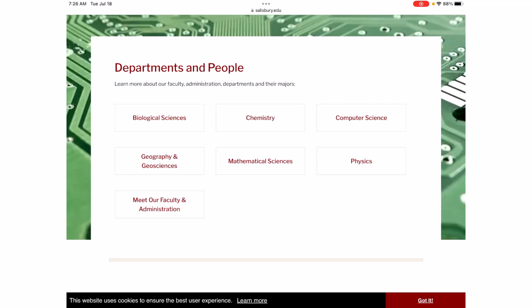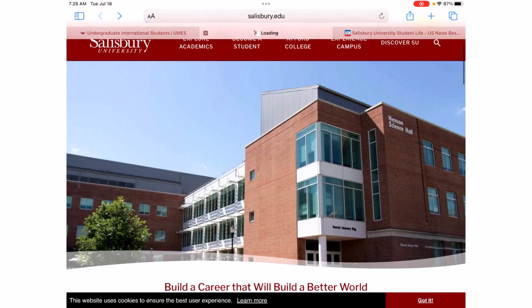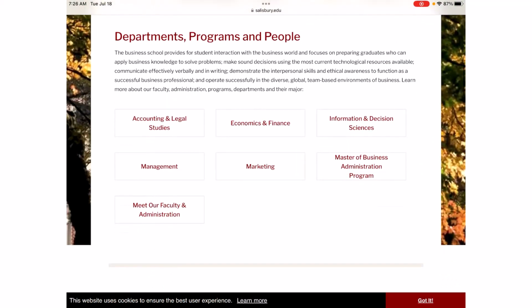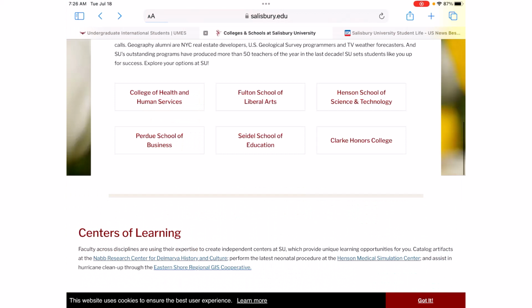Biological sciences, chemistry, computer science, physics, all the sciences, geography and geosciences, and mathematical sciences as well. And if we go in individual sections here, each section will say what majors they have and what is the breakdown. So accounting and legal studies, economics and finance, information and distance sciences, marketing, management. They also have a master's business administration program that we talked about before. All right.